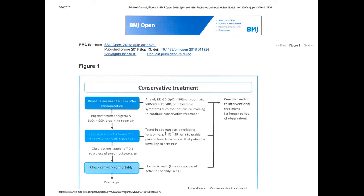They had a really good sort of how do you get into the conservative side and when do you get out if you've got any sort of symptoms. So I thought this should probably be on our EOU pathway of just really simply, if you've got a big one, breathing oxygen okay, SATs 90%, reassessed in 4 hours in short stay, repeat chest x-ray. If it all looks the same and the patient's fine, then you can go home.